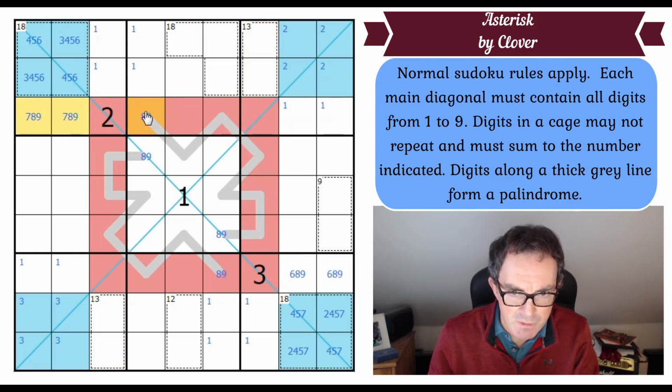So the 7 is not in the 13 cage. The 7 is in those cells, and the 6 must be in those cells here.